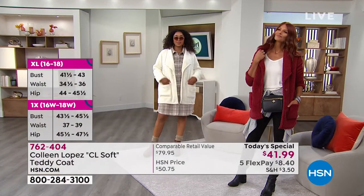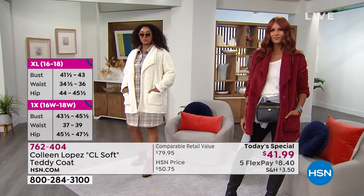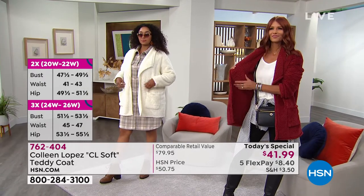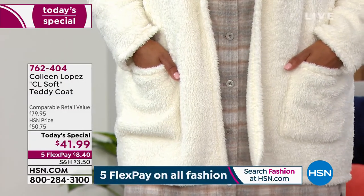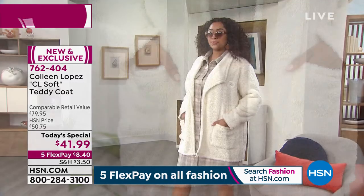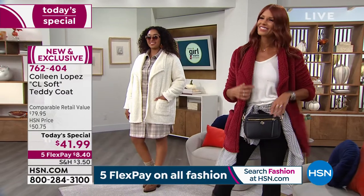So, these pockets, when you put your hands in, the shearling is actually on the inside of these pockets, so it feels like you're wearing mittens. It's a nice length at 32 inches, so it's covering your rear. I'm a tallish girl, so I always love to have that little bit of extra length because normally they don't cover me all the way, but it is just, I mean, it's the softest. You'll pet yourself all day long. This jacket is everything. Aren't they amazing?